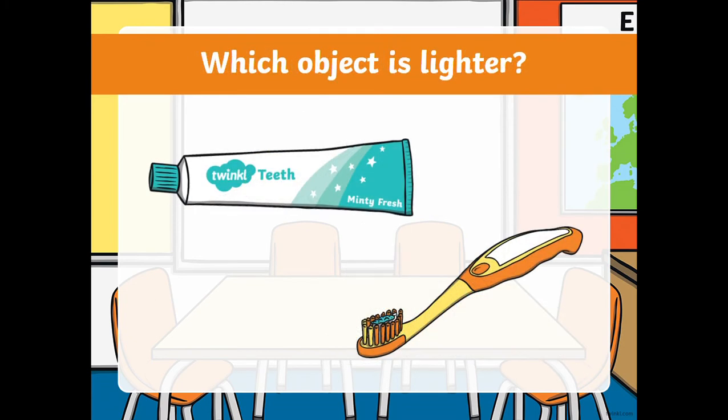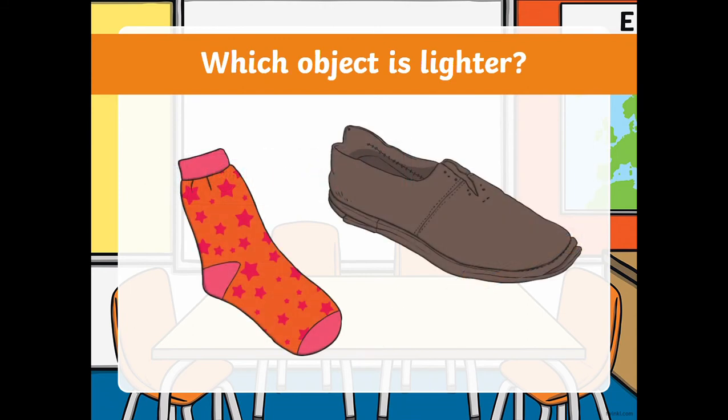Which object is lighter, toothpaste or a toothbrush? If you are unsure, you could go and get the objects and have a go at feeling them yourself and deciding. Which object is lighter, a shoe or a sock? Can you think of an object which is heavier than a sock but lighter than a shoe?